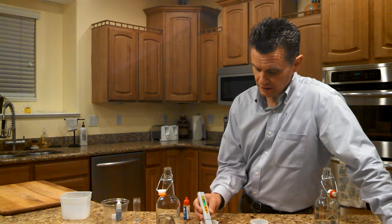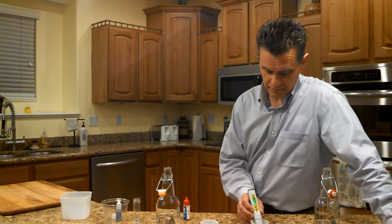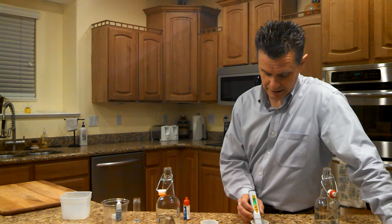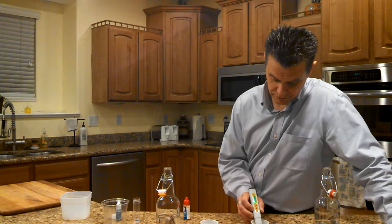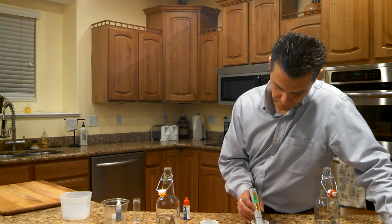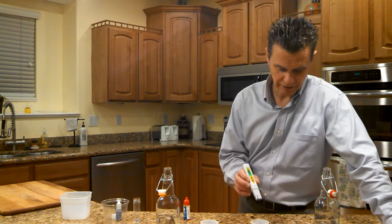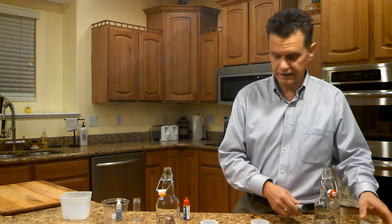Okay, this is negative 132 on my ORP meter. It may not sound like a huge number, but at least it's negative, and this is really good. My ORP meter isn't that accurate, but this one is negative 115, so about the same. So that's how this one works, and you can verify that it's really good.